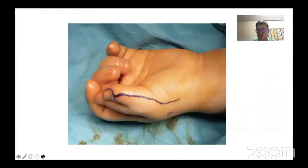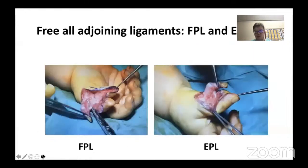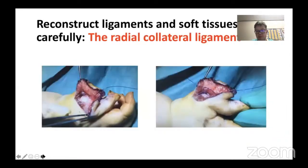The second principle is to reconstruct and free all ligaments and tendons. So the FPL, which I usually cut, and the EPL, which I usually detach and suture to the remnant thumb. Importantly, and you must mention this in your exam, the radial collateral ligament, you must find it and free it and reattach it for stability. It always inserts into the radial duplicate that you are removing.